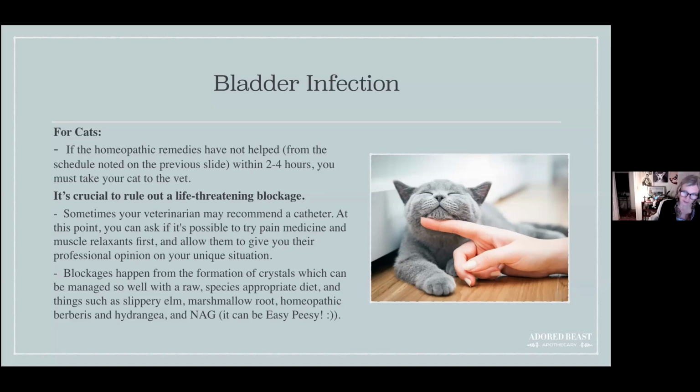Now, when you get to the clinic and they do the exam and they say, yes, your cat is blocked, some veterinarians will recommend using a catheter. And at this point, I would urge you to ask them if it's possible, if they could try pain medicine and a muscle relaxant first, and allow them to give you their personal opinion on your unique situation. So they may say, absolutely no way. This cat's bladder is so massive. If we don't get urine out now, it's going to rupture.